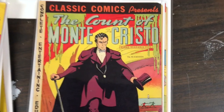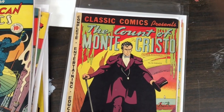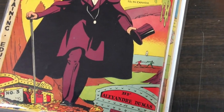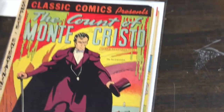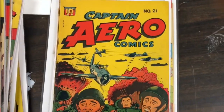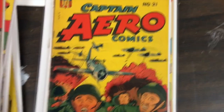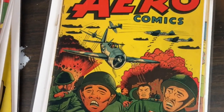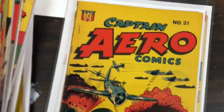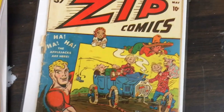Here's an early classic comics, what we would know in later iterations as Classics Illustrated. This is issue number, where is it? Does it say on here? Number 3, Count of Monte Cristo. Captain Arrow Comics, that's not racist at all, number 21. And Zip Comics. And who the heck is that?